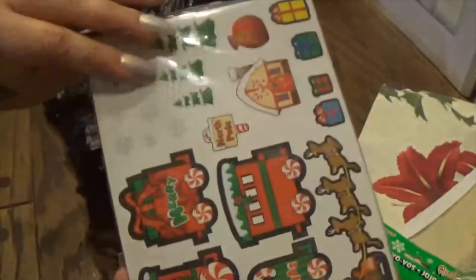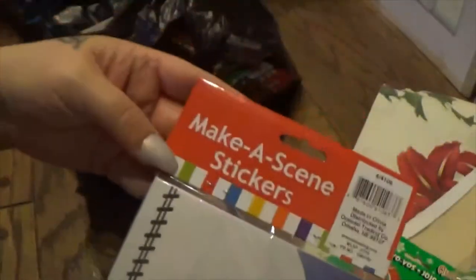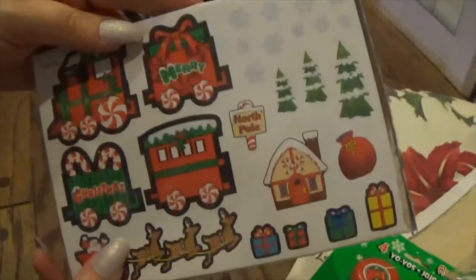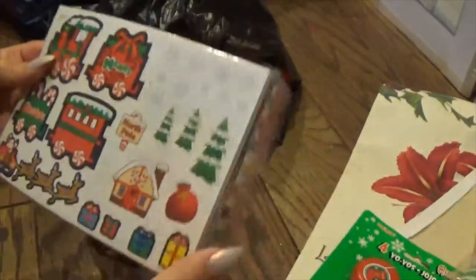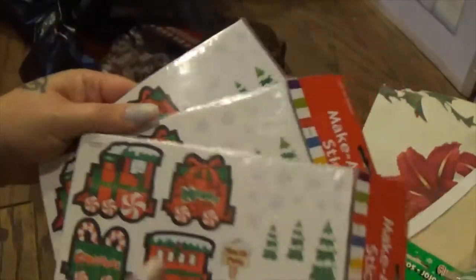I got some of these. These are called Make a Scene stickers. So it has scenery, and then it comes with stickers that you can decorate with. This is pretty thick, so it comes with a bunch of different options. I got three of those.